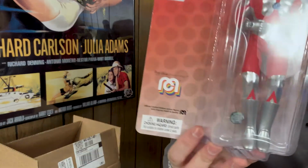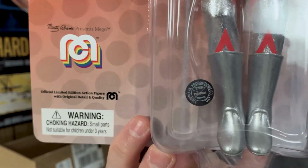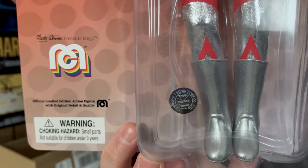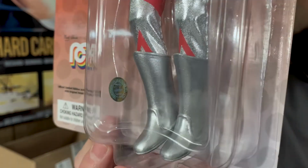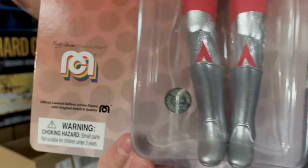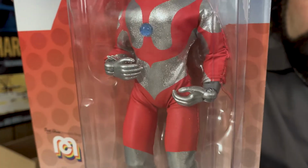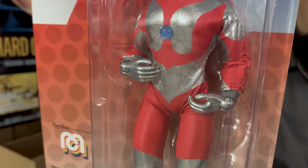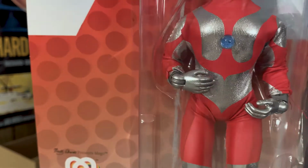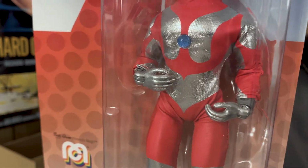Now, okay, so it has boots, because Mego figures have boots. I like, except Spider-Man or Human Torch, but I understand that's kind of Mego style, and the Popy Ultraman had boots. However, Popy Ultraman also had gloves, plastic fist-style gloves, kind of like Mr. Fantastic or Iron Man. And they chose not to give this one gloves. Which is fine. I think that was the right call.